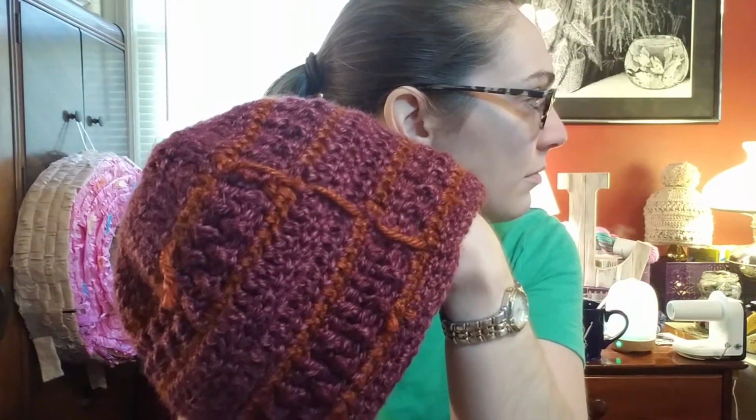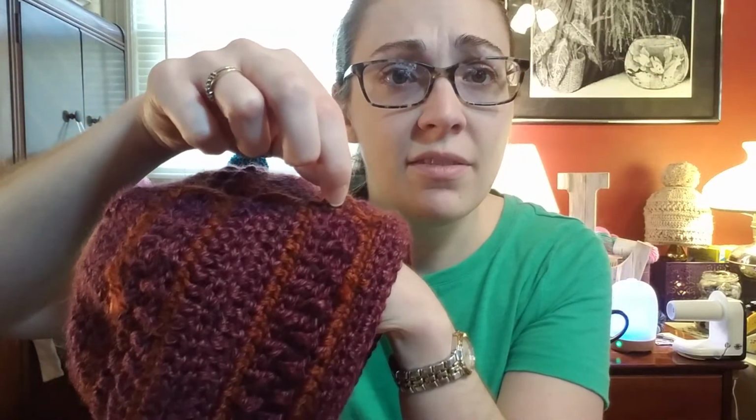Anyways, I think these are called floats in knitting. I don't know if I've done the same thing in crochet. I don't know.